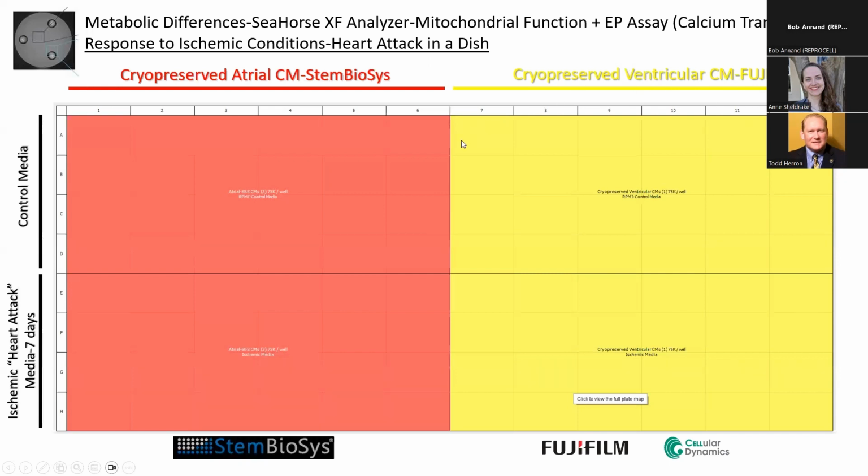So we plated these to form monolayers on the dish, and then we used an ischemic mimetic media that we call heart attack in a dish media. And the bottom half of both the atrial and the ventricular cells were cultured in this ischemic heart attack media for a total of 7 days.